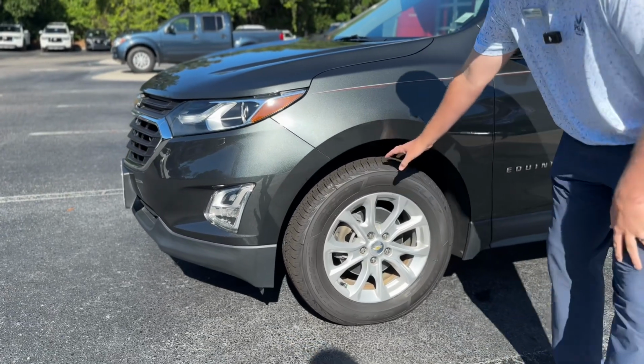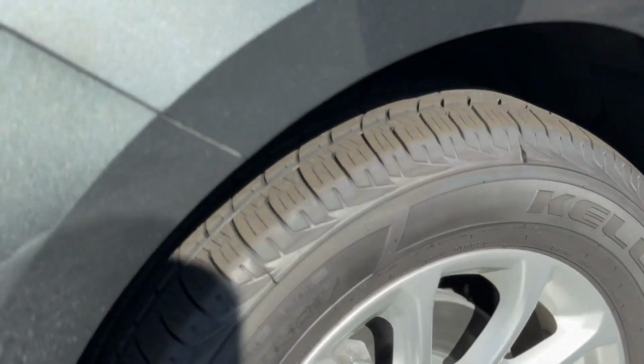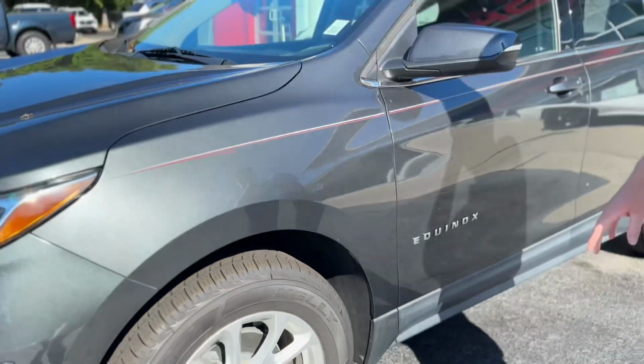In addition to that, we have brand new tires. And since it's gone through our service department, everything's gone through a full inspection. So we have tires, fresh brakes.